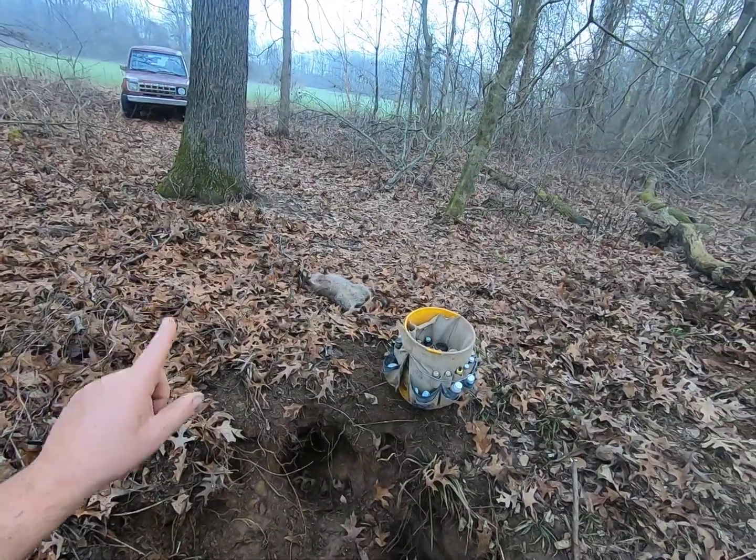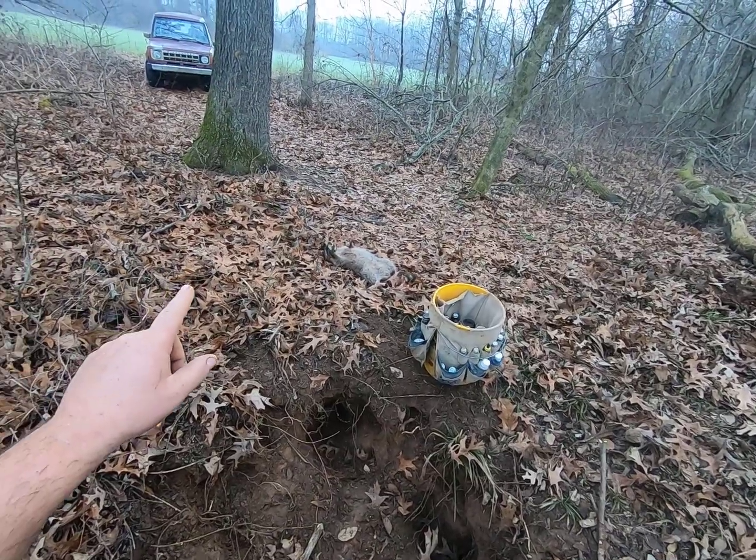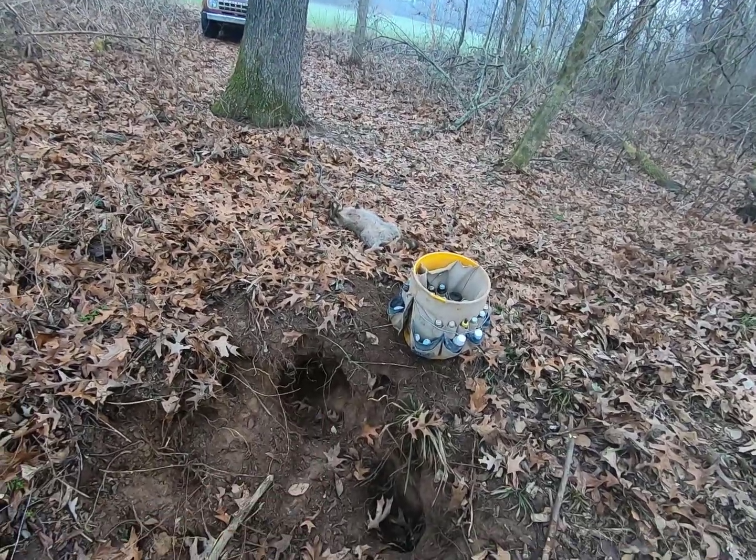I'm gonna run back up here to the truck and grab a little bit of that rabbit that's left of that rabbit, and we're gonna shove it back down into the back of this hole right here as well.